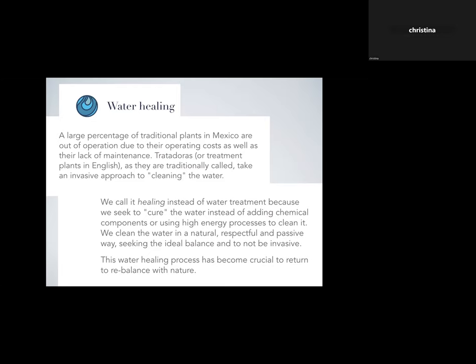Healing instead of water treatment, because they seek to cure the water instead of adding chemical components or using high energy processes to clean it. So they clean the water in a natural, respectful, and passive way, seeking the ideal balance and not to be invasive. It's a nice philosophy. It's a whole different approach to handling wastewater.